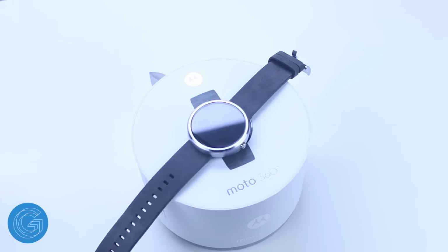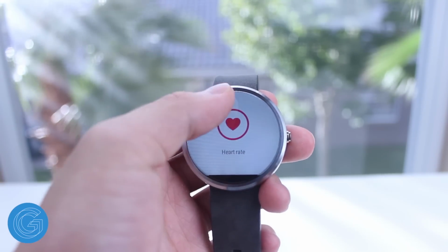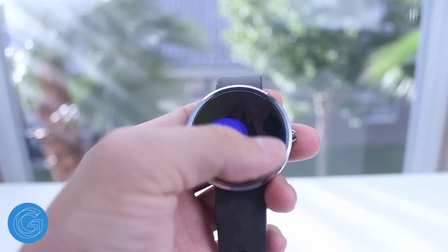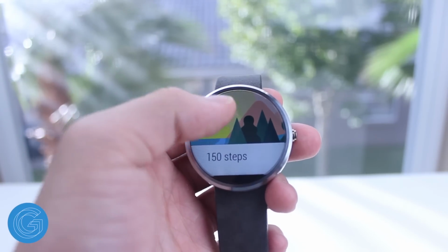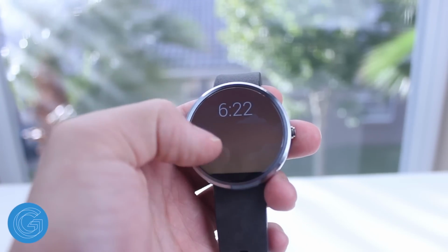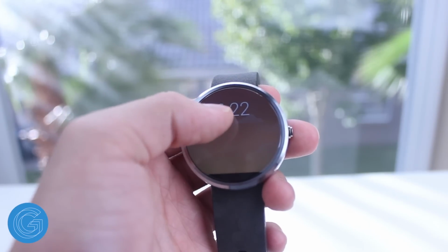To start, there actually is a little black line that goes along the bottom of the display, and text occasionally gets cut off at the corners, especially scrolling through messages and long lists. This is because Android Wear is made specifically for devices with square displays, not round ones like the Moto 360. Also, the beveled sides make the circular border look a bit jagged at certain angles, especially against a white background.